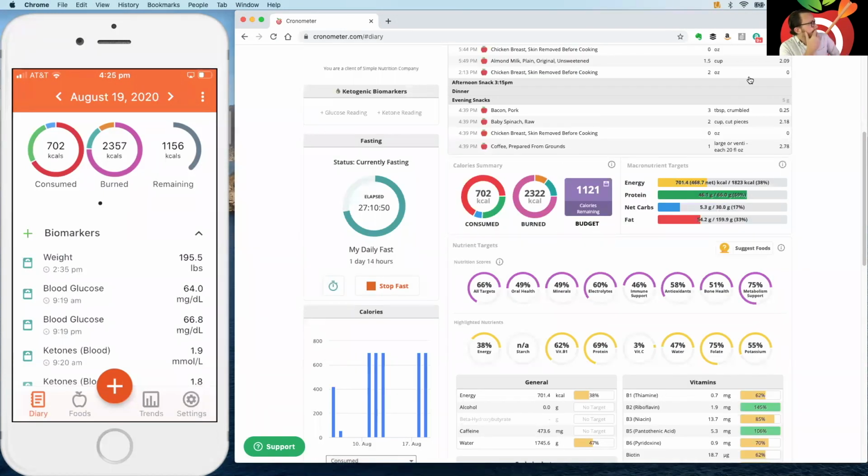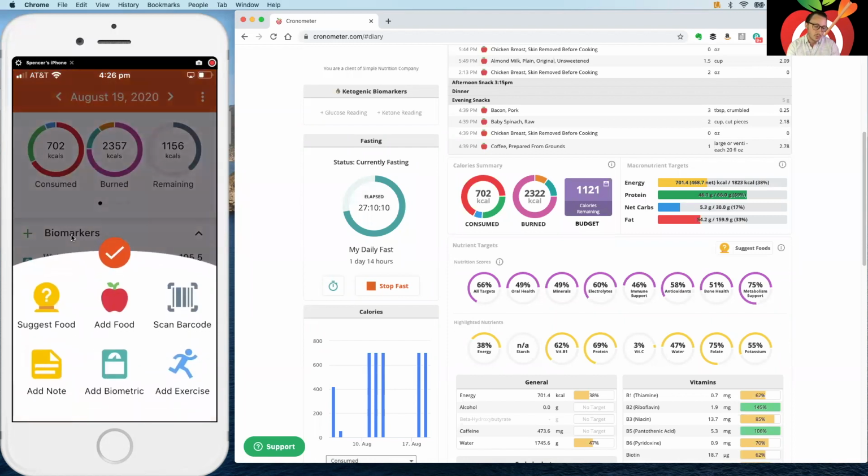So before we move on to creating daily meal plans, which is the next thing that I want to show you, I am going to show you how to do a lot of this stuff on the mobile app. So one thing that is not on the mobile app is creating custom biometrics. That's on its way. It's a couple months away, I think, but you can only add custom biometrics that you've already created on the web. So that just won't be accessible from the app.